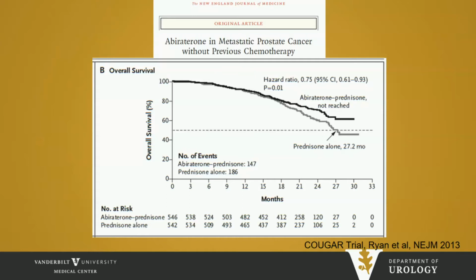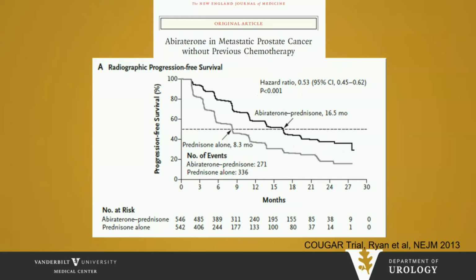The COU-AA trial was the seminal trial showing overall survival benefit with a 25% reduction in risk of death with abiraterone versus prednisone alone, and also improvement in radiographic progression-free survival.